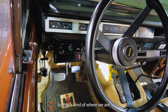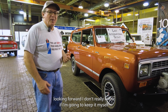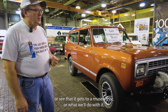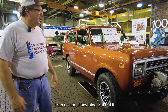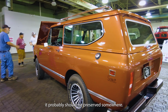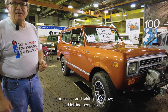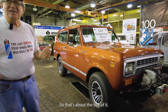So that's kind of where we are, and I don't know, I'm looking forward. I don't really know if I'm going to keep it myself or see that it gets to a museum or what we'll do with it, but right now it runs, it drives, it can do about anything, but it probably should be preserved somewhere. But for the present time, we're just kind of enjoying it ourselves and taking it to shows and letting people see it. So that's about the size of it.